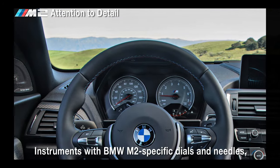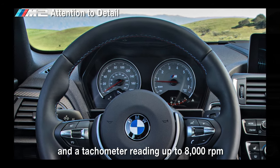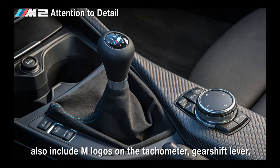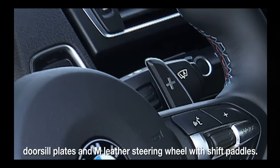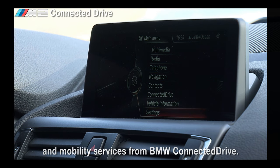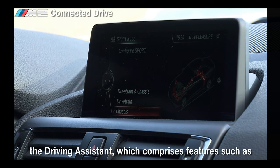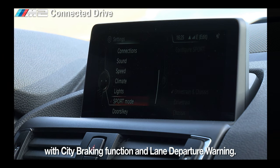Instruments with the BMW M2 specific dials and needles, the speedometer scale reaching around 200 miles per hour, and a tachometer reading of up to 8,000 RPM provide an indication of the car's extraordinary performance potential as soon as you climb aboard. Familiar M equipment items also include M logos on the tachometer, gear shift lever, door sill plates, and M leather steering wheel with shift paddles. The new BMW M2 customers can also make use of innovative driver assistance systems and mobility services from BMW Connected Drive. The range of optional driver assistance systems available for the BMW M2 includes the driving assistant, which comprises features such as collision warning and pedestrian warning with city braking function, and lane departure warning.